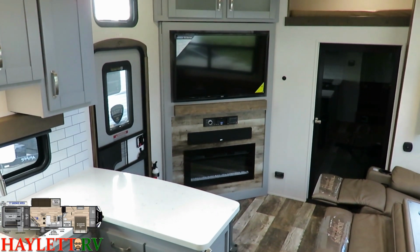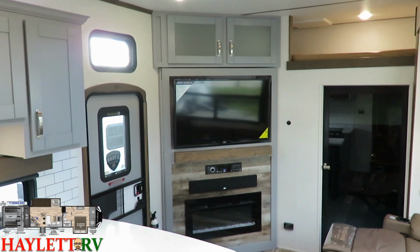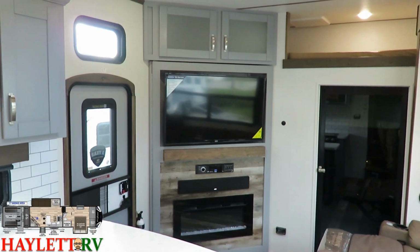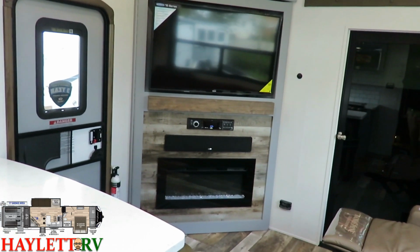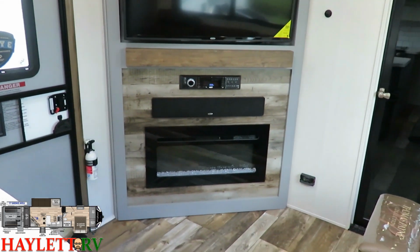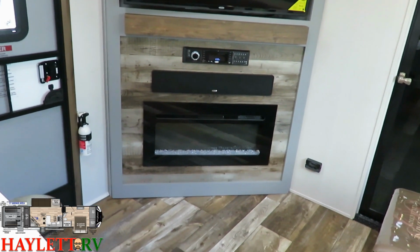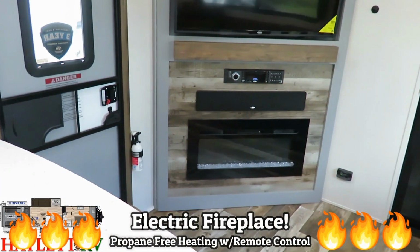That TV can pivot around for even easier viewing, although I don't think you're ever going to need to. There's some hidden storage behind that we'll see in just a second when we check out the kitchen. But first, looking at the rest of the entertainment, we've got our normal Bluetooth, DVD, equipment system, soundbar, all that kind of stuff. It's nice that you have that electric heating fireplace there, though. That's some extra heat that won't burn up your propane.